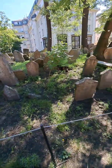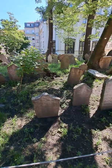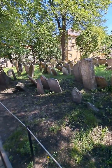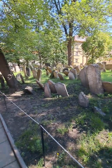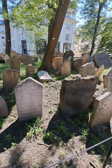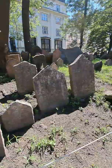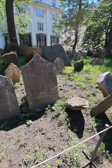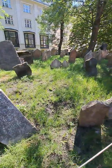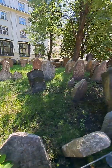So we're in the old Jewish cemetery, and at the time, from the 14th century on, the ghetto in Prague was walled in, and so the Jews had to bury their dead in this cemetery. And so you'll see that there's layers and layers of graves. There's sometimes 4, 5, 6 layers of graves here.